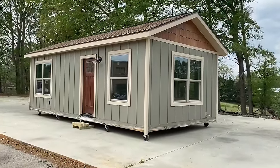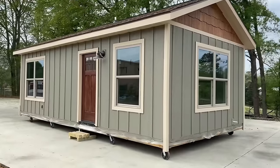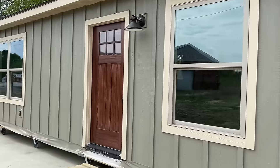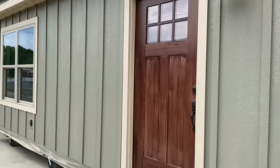Your eyes aren't fooling you. This cabin is finished. So for the next 3 or 4 minutes, I'm gonna take you on a tour, let you see exactly how this thing turned out. I couldn't be more proud.